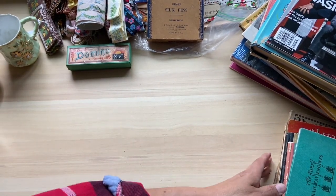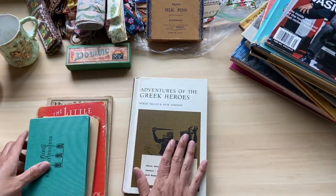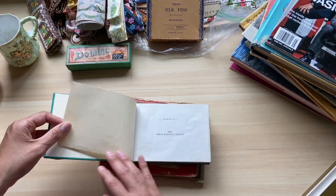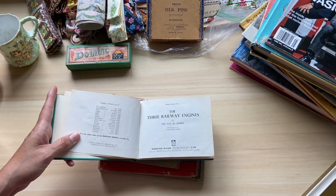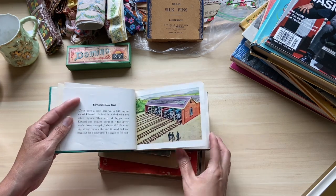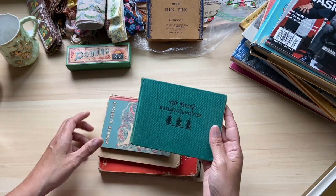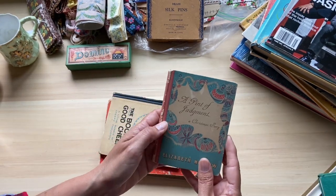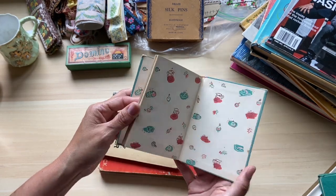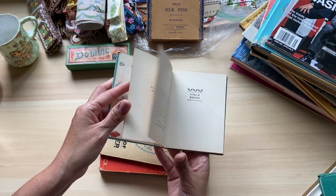And then of course I also got books. My husband got this one. Really neat images. Adventures of Greek Heroes. These were just little tiny books, and I was just so taken with them. They're so lovely. Lots of little tiny things, and all the pictures are so sweet. So that's a little railroad book. A Pint of Judgment. I was like, yes, I feel that. I validate this. But look at these images, you guys.